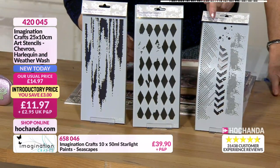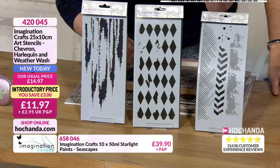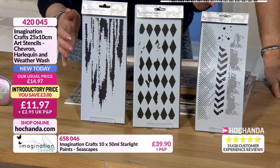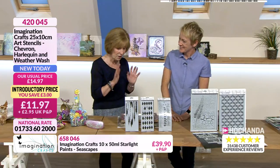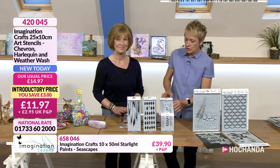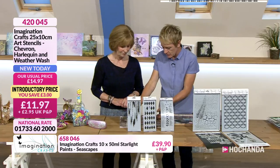That's why I put it in this set for you. The chevrons, the beautiful dots, and this fantastic hatching. These are elements that you will use over and over and over again. This collection is one that all of us on the Imagination Crafts Design Team use for everything. Perfect, perfect set. There you go. You can use all of it as a panel as it stands, or you can use part of it if you want to. I'll see if we've got any samples here, and we have.